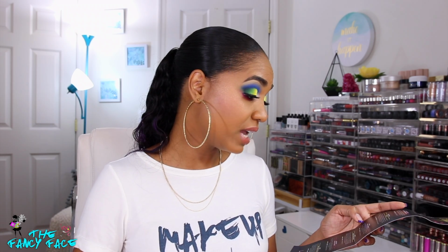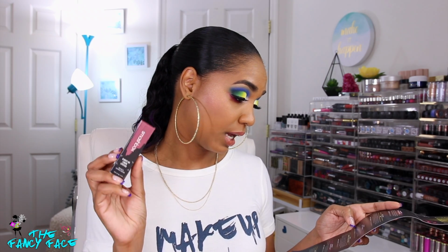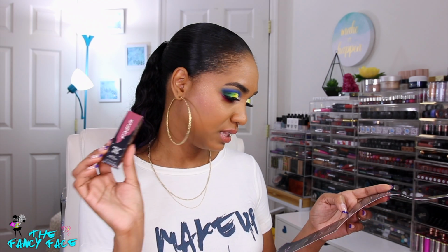We also have a Smashbox lip product. It says it's an assortment of lip products. I got an Always On liquid lipstick. This retails for $24. Apparently you can also get the regular cream stick lipsticks, like the original traditional cream lipsticks. I'm actually really glad I got a liquid lipstick. The shade that I got is, spoiler alert, a mauvey nude shade.